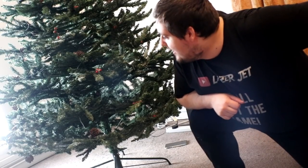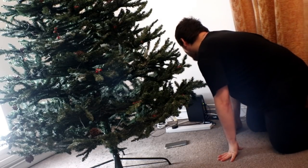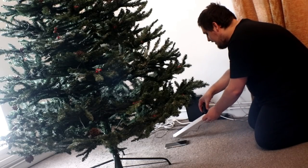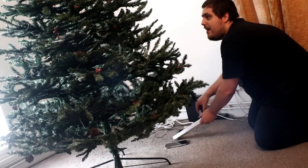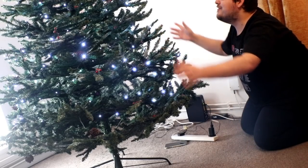Lights on the tree now. Let's see if they turn on. Moment of truth, fellas. See if it lights up. Here we go. Oh my god. It's alive. Time to put baubles on it.